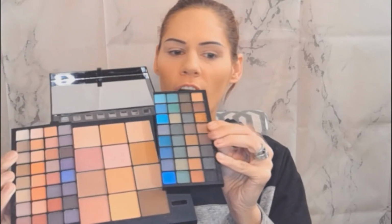Comes packaged like this. This is what it looks like. Open it up. It does have a little mirror there, and it looks like these slide. Okay, so these are supposed to both slide out. You've got your eyeshadow colors here, and then it looks like your base colors right here, and then you hit this little button here, and you've got your lip glosses down there.